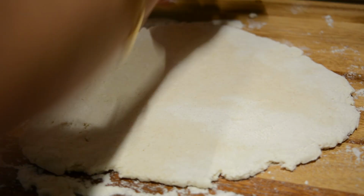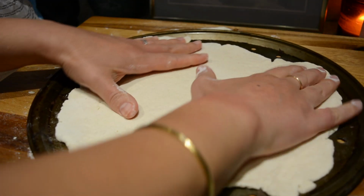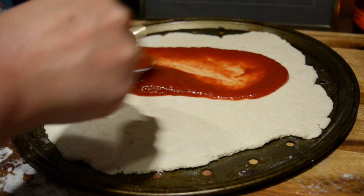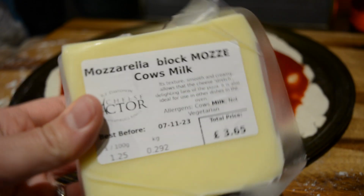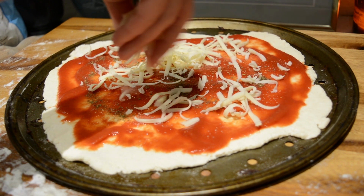This dough is a bit sticky because of the yogurt, so I just add more flour as I open it up. I then put the pizza in my pizza pan and topped with some passata. I spread it around evenly and then added some dried basil and ground garlic. And for toppings I kept it simple, so I'm just doing some mozzarella for a classic margherita.